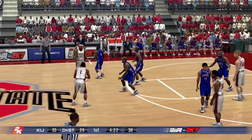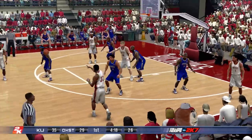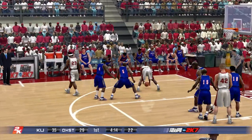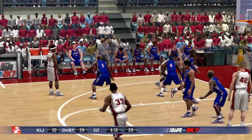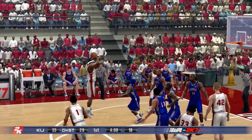Hooked away, but it's tracked down by Ohio State. Outside, passes it to the perimeter. Number 23 backs him down, dishes to the left side.